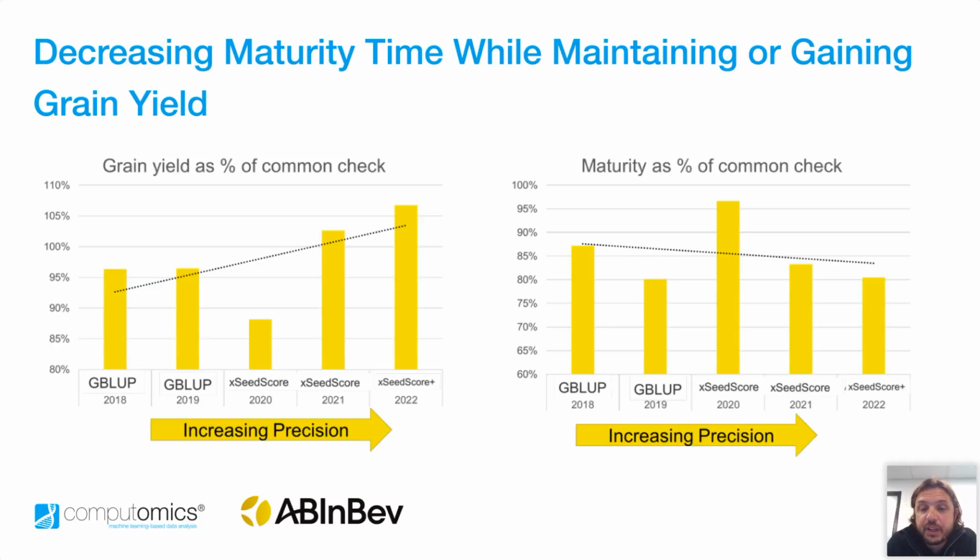And then also related to grain yield and maturity. In the same pipeline where we're really pushing for earlier maturity due to concerns around late season heat and other things, you can see that we've started to gain grain yield as compared to the common check. You can see on the left-hand side there, while also pushing maturity time earlier and earlier. So starting to get at some of those traits that have been difficult to deal with in repulsion and move them in the direction that we prefer, all at once.